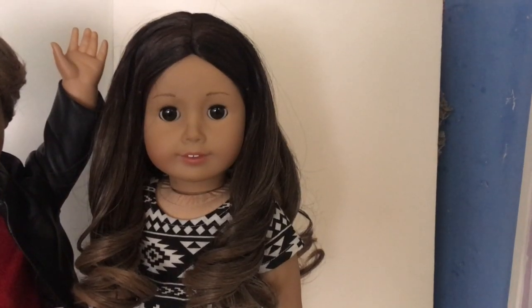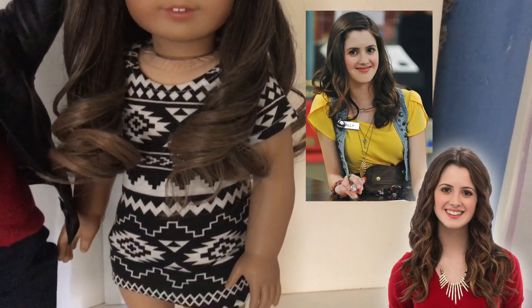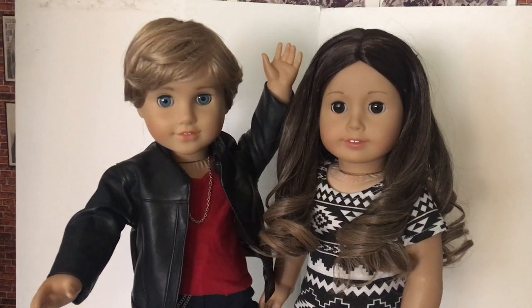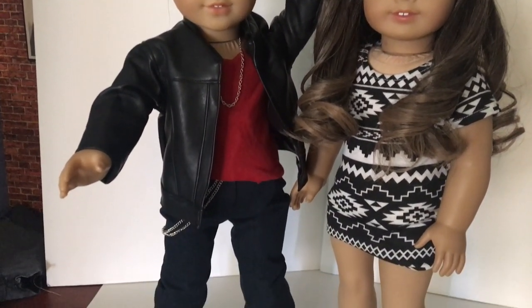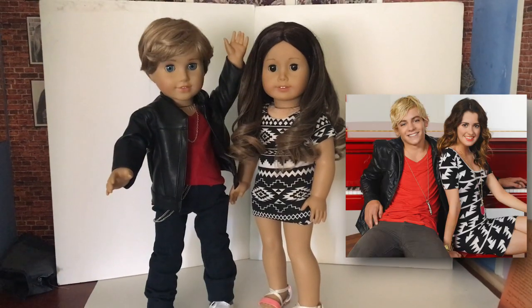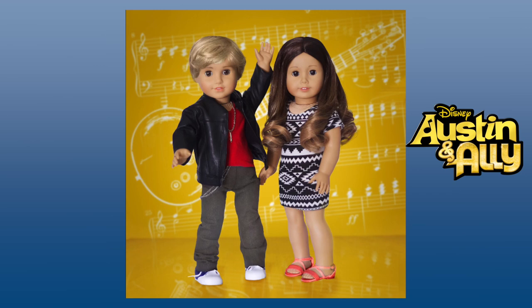Allie is this doll with Chyna's wig. Like Jessie, there are two different Allies, and I chose the one from later seasons of the show. Austin is Justin with Zach and Cody's wig. I had to edit so many eyes brown, and he's one of them. Their outfits are both taken from this photo. Here's Austin and Allie. The background is based on the intro.